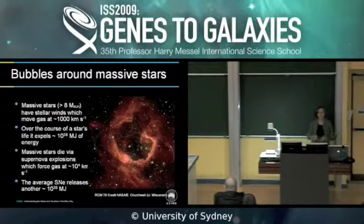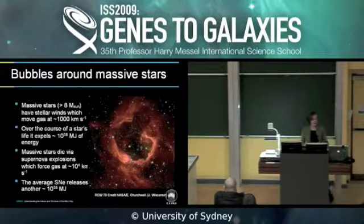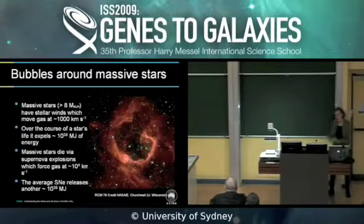Now, to give you some sort of comparison, because most people don't have really an intuitive idea of megajoules, the average Australian household uses 85 megajoules of energy in a year. An atomic blast is something like 10 to the 8 to 10 to the 11 megajoules of energy. So there's a lot of energy coming out of these stars over the course of their lives, blowing out in these winds.